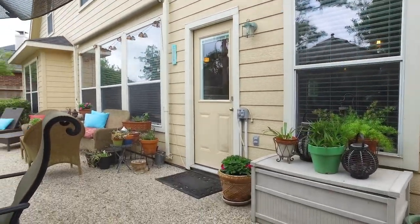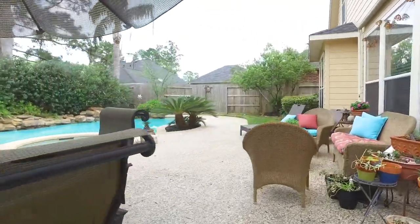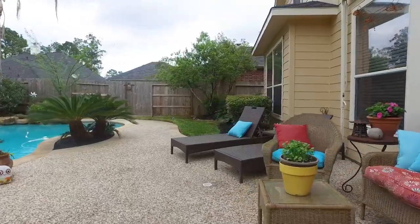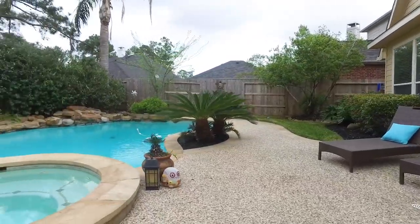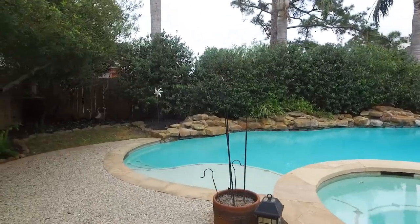You can enjoy a staycation in your own backyard with a sparkling pool and spa. Relax on your back porch with an extended patio. The landscaping's already done. The privacy is in place. And this home in Cypress is waiting for you to make it your own. Welcome home.